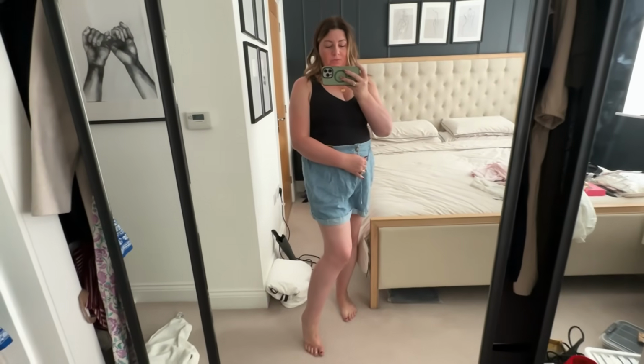That's Primark for you. Buy the same size and it always differs. But yeah, cute. That has been my Primark haul. I really hope you've enjoyed seeing all the pieces, seeing them as they fit my body. Yeah, and I really hope you have enjoyed.